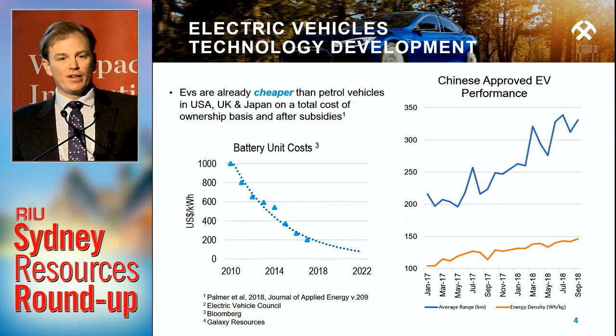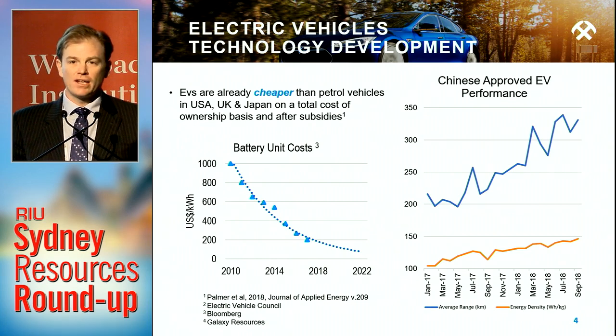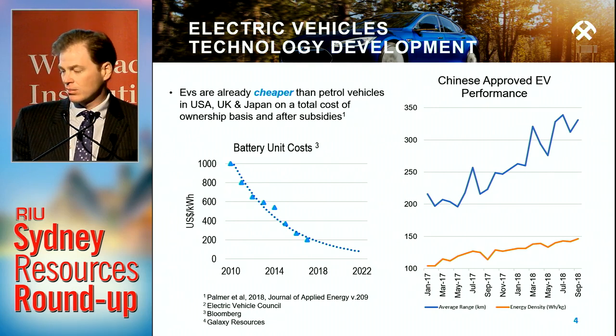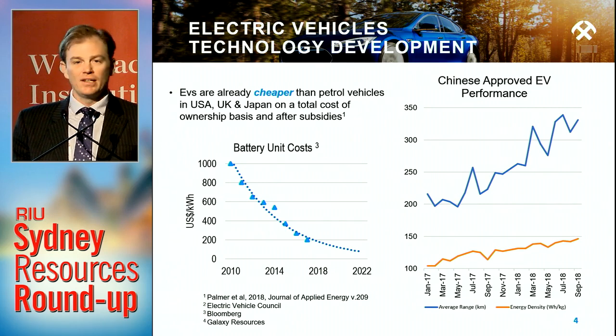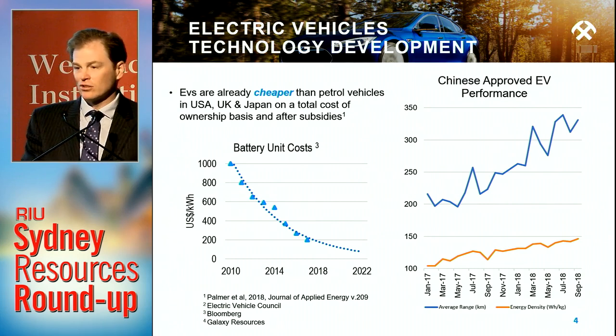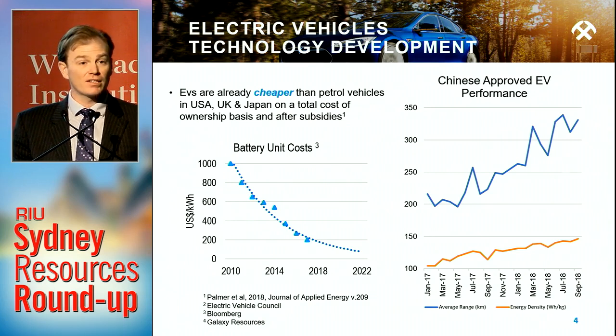So let's talk about electric vehicles, and I know you all would have heard a lot about electric vehicles, but I've got a few facts and figures I want to point out here, in particular to show that electric vehicles are real. They're upon us, they're coming, and they're absolutely unstoppable. They're already cheaper than a petrol vehicle in some jurisdictions after subsidies. Yes, the sticker price is higher. I think Scott Morrison told us the other day it's about $28,000 more to buy an electric car on the sticker price. But once you factor in the maintenance costs and the operating costs and so forth, they are actually cheaper on a total cost of ownership basis.